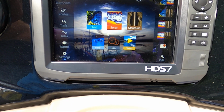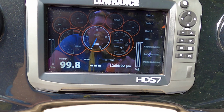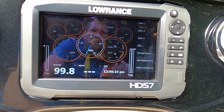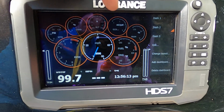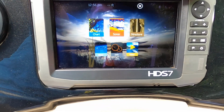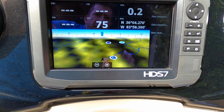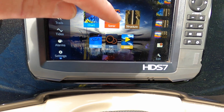Okay, this is also a touchscreen display. You've got engine information on here. You've got live fuel economy data on here. You've got, of course, your RPM, your miles per hour, your fuel gauge, your trim. Again, that's a fuel economy gauge right about here. Water pressure. And that's just the engine information. It's going to do a steering. This will give you a GPS speed reading and basically track you down the lake. Again, no water showing up there because we are off the water.